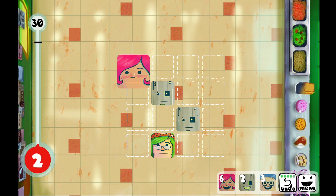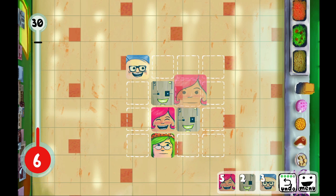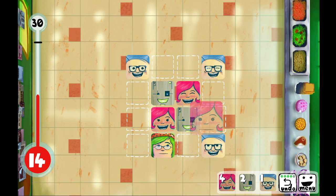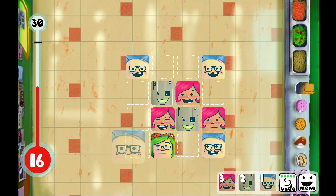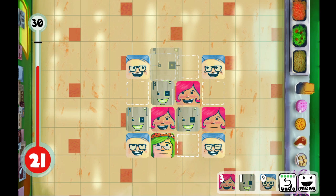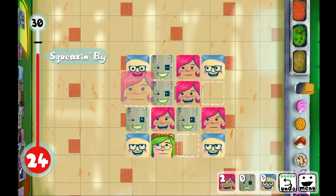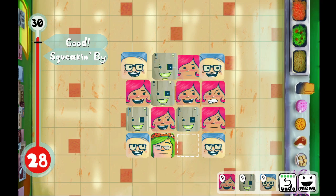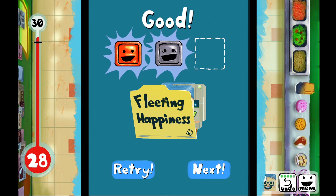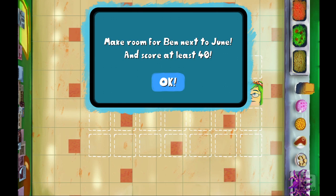So we are just going to try and mix that up like so. And like so. Let's see. We don't want to surround him on all sides with the girls. So we put a robot here. And then a girl here, and girl here. Well, we did pretty good that time. Squeaking by. So, oh, actually we did good. Which is a much easier mouth to make. Good! Make room for Ben next to June and score at least 40.